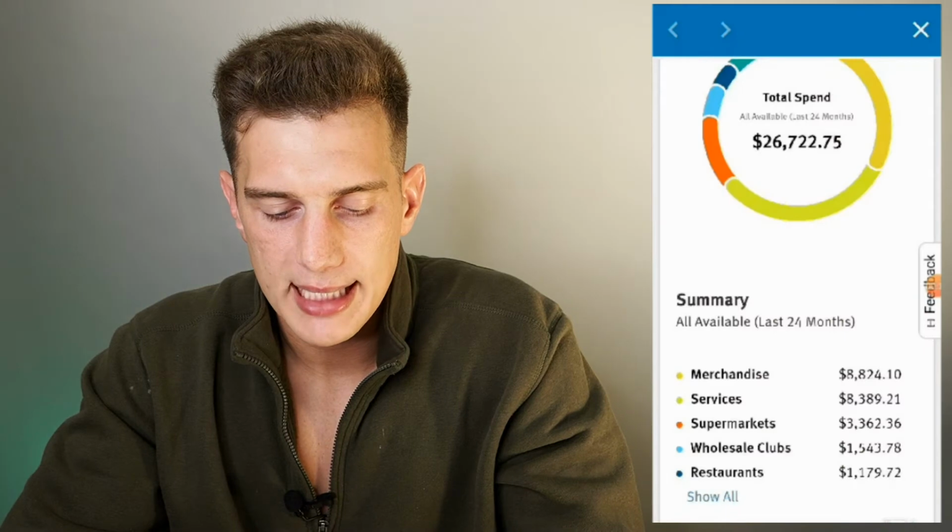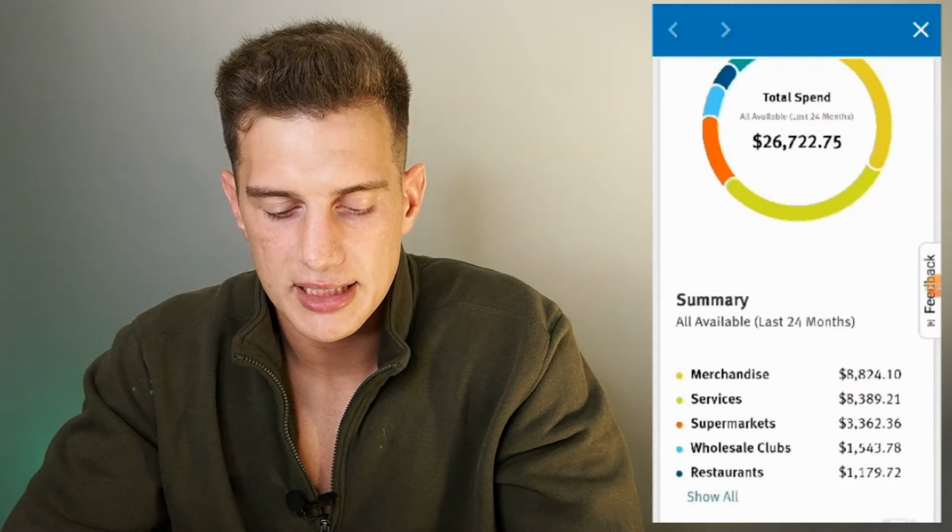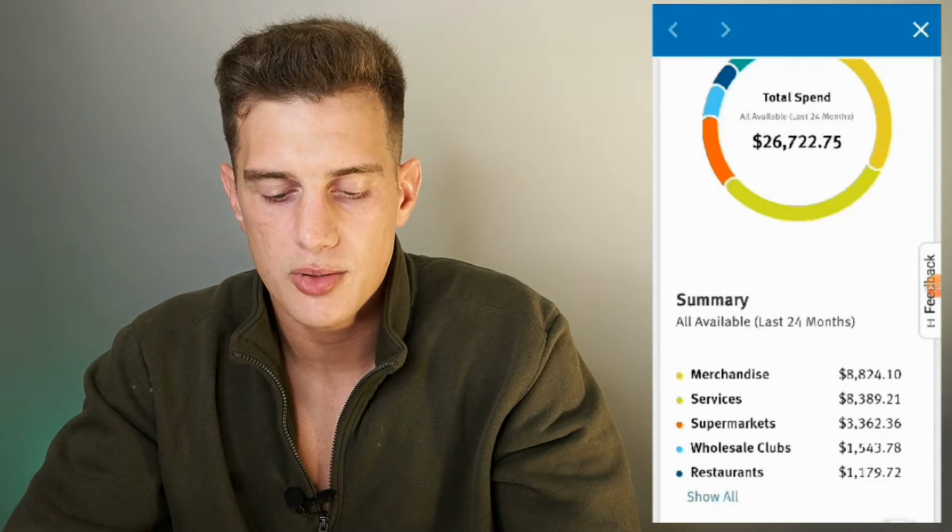We tried to use a lot of the card and its benefits and reward systems towards food because that's a necessity, and we weren't just frivolously buying food, we were actually eating it all. So anyway, there's the total spent right there, and it's cool that they give you this little breakdown. I'm like, oh, merchandise, services, supermarkets, wholesale clubs, and restaurants. So you can kind of keep track and see where your money is going, so that's kind of cool.